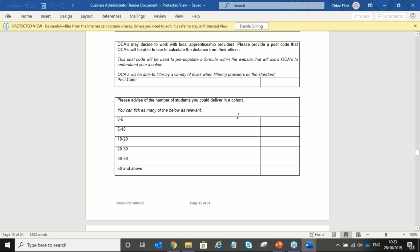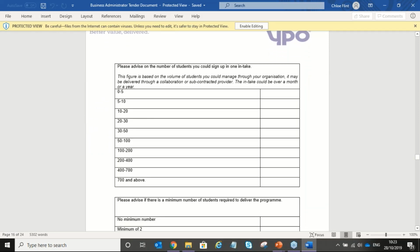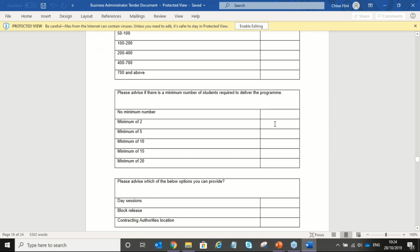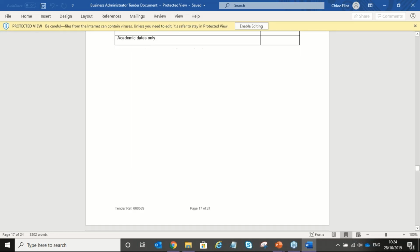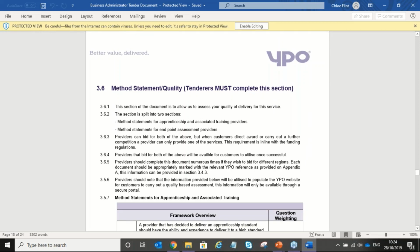Please advise the number of students you can deliver in a cohort. The numbers are there, and this is all just based on the sub-criteria, which is based on a customer's requirement. So for example, a customer may say that actually I want you to deliver in one intake 0 to 5 apprentices. So they would tick that they want 0 to 5 apprentices, and you will come up on the list for that sub-criteria. And it keeps on going. Facilities, commencement dates, whether they roll on or are academic dates only, and things like that. That's the nice bit of it.